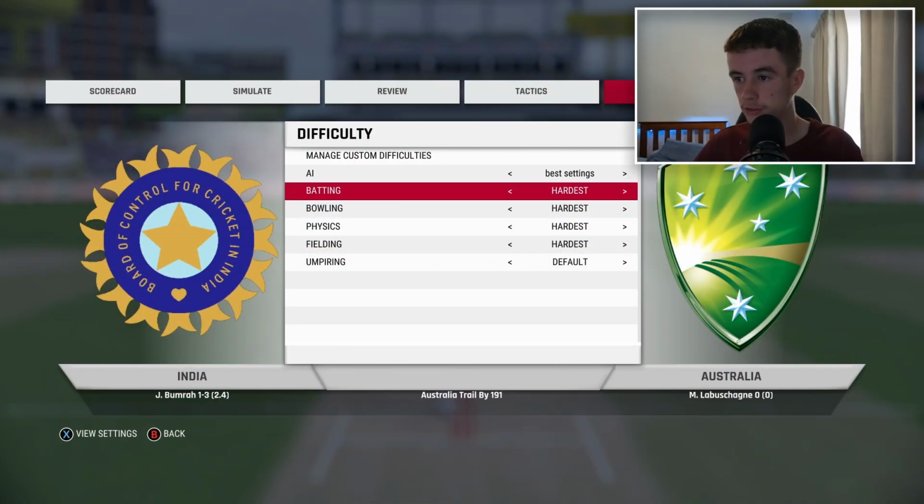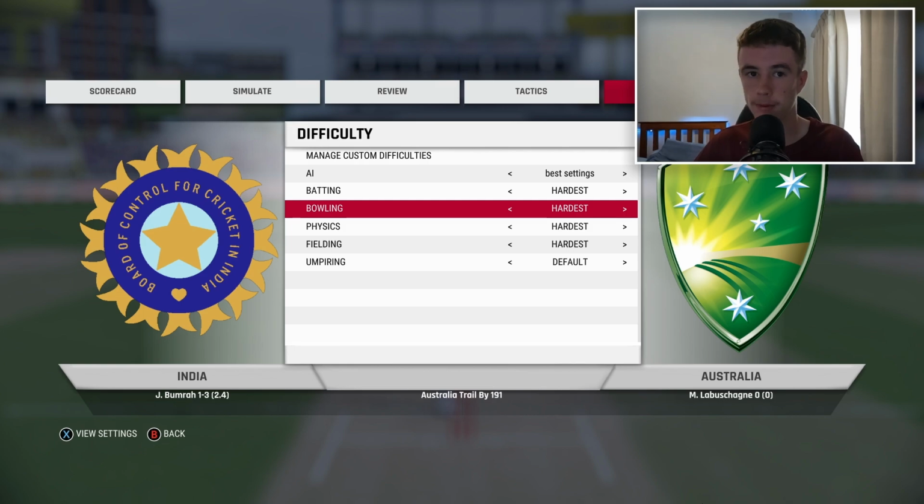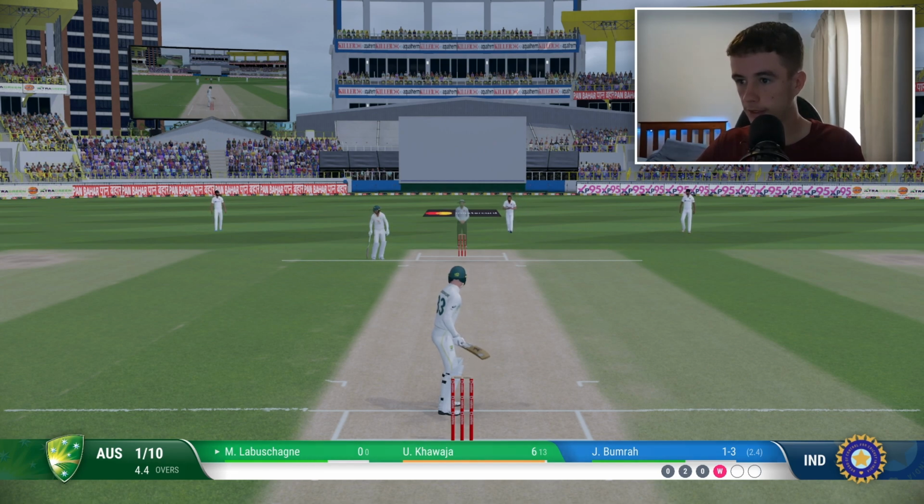Alrighty, all the settings on hardest. I did say in the last video I put it down to hard, but I'm just going to keep it at hard. I just have to learn with it, to be honest. Alrighty, let's get ready to rumble. Let's go. Bit of rain on the screen here. Hopefully it doesn't affect today's play.